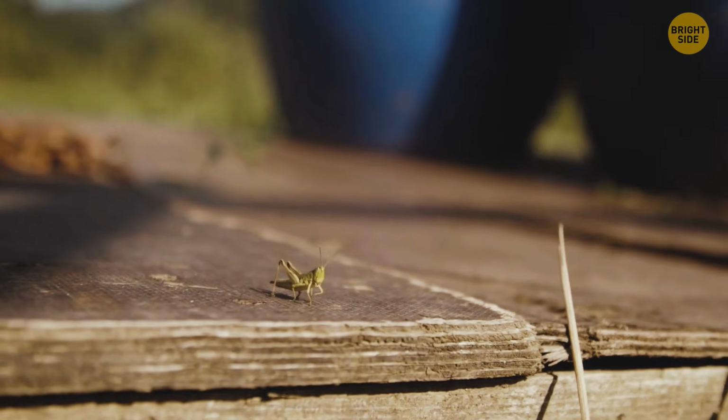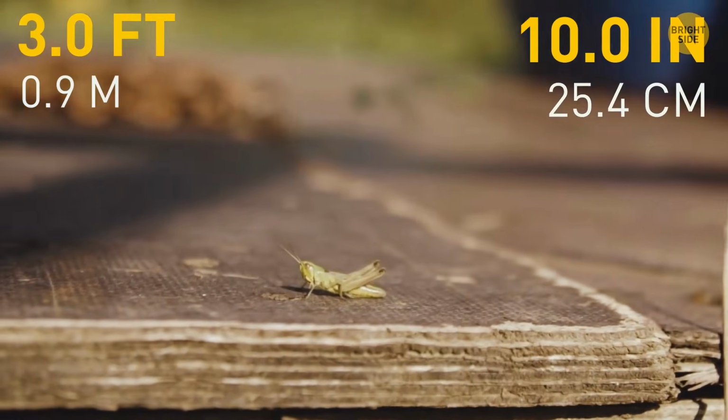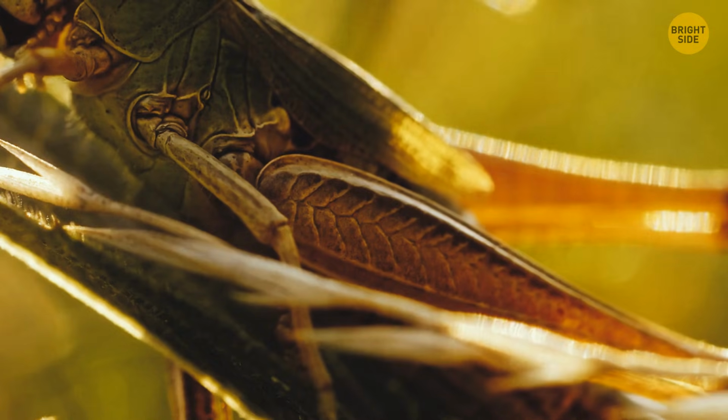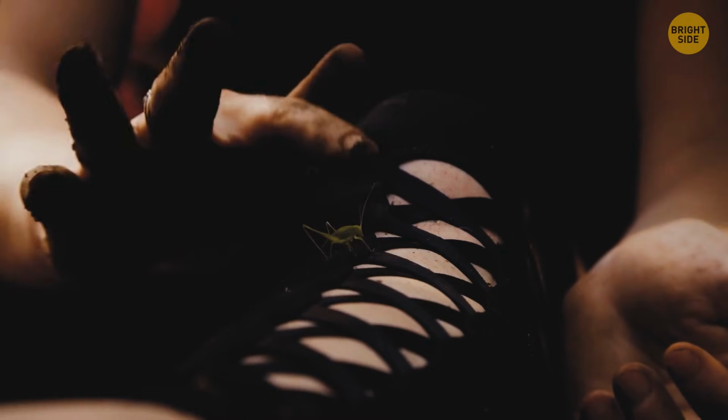Now, a grasshopper can jump around 10 inches high and 3 feet long. Far? Well, that far. Anyway, it's all thanks to its back legs. Grasshoppers basically catapult themselves when they feel threatened or when they see something delicious.